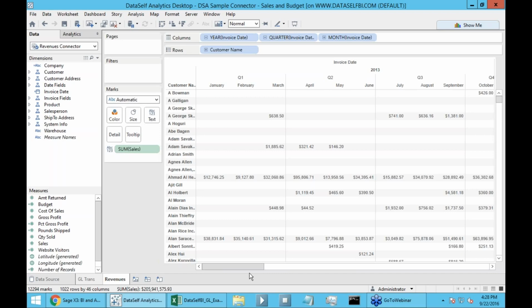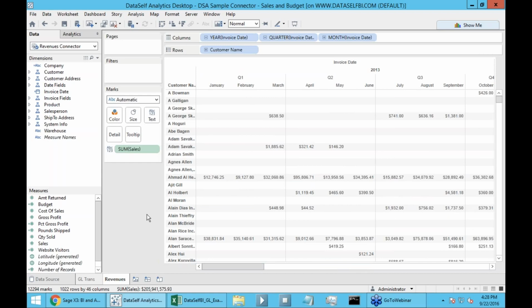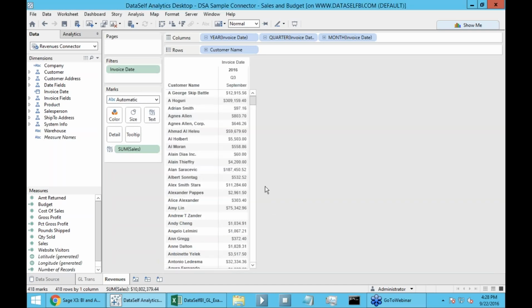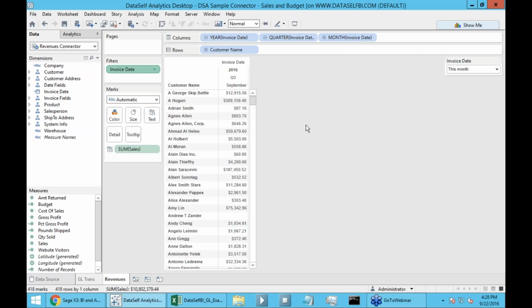All right, well, I have a lot of data here. I just want to see this month. Well, then I want to filter this report. I'm going to take the invoice date and drag and drop it into my filters shelf. When I drag and drop over there, I have options. I can choose different time buckets or relative date, which I'm going to choose right now. And with relative date, you can choose the time bucket, let's say years or months. I want to see this month's report. So this month, and click OK. There it is. Now this report will always show this month, whatever the month is.